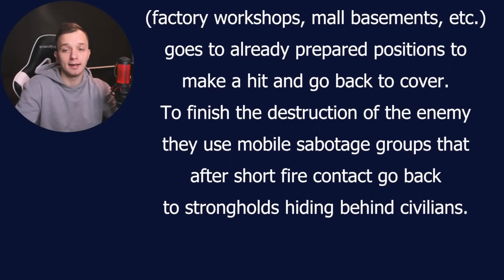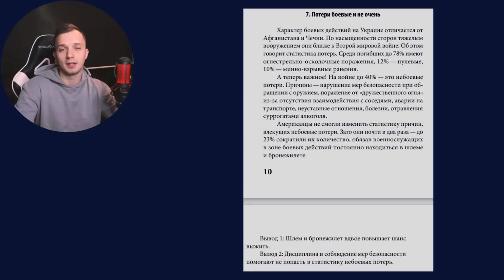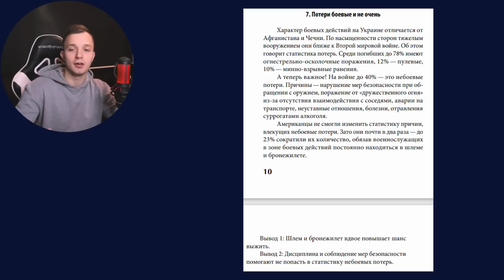To finish the destruction of the enemy, they use mobile sabotage groups that after short fire contact go back to strongholds, hiding behind civilians. The next one in the manual is kind of funny because the Ministry of Defense of Russia basically admitted that some part of their troops die on the front line because of alcohol consumption. The chapter is called Combat Losses and not really combat losses.